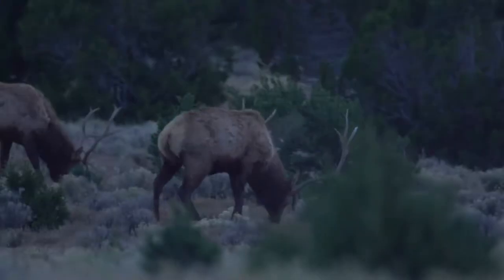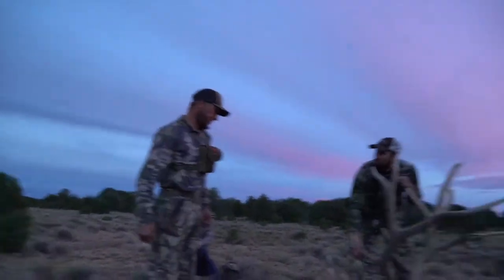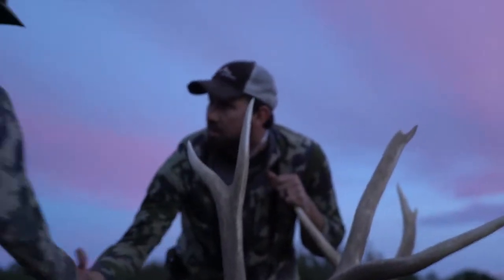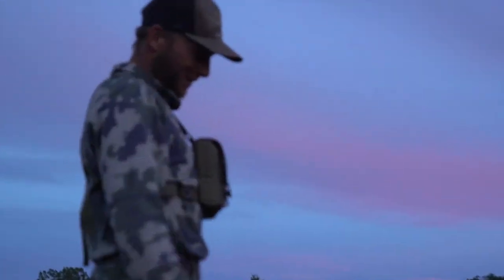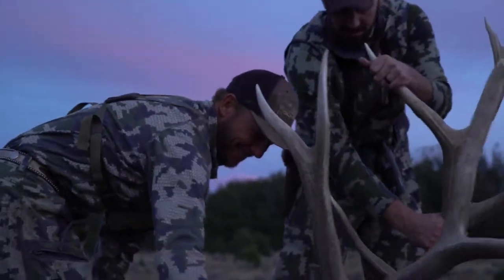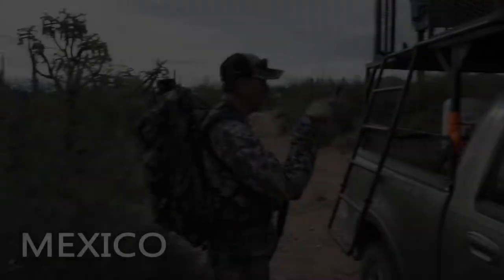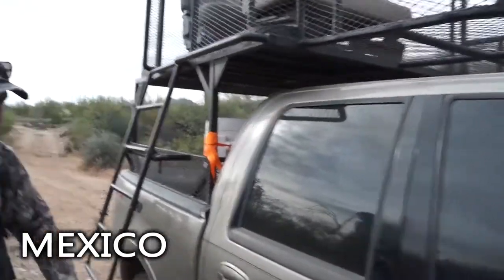Yards, are you kidding me? What a giant. They're pushing it. Yeah, that's a bull. Oh, that is a bull. Killed a lot of bulls in this exact spot. I've been waiting to get my hands on them buggers all day long. Yeah, look at that. That's a bull of a lifetime.